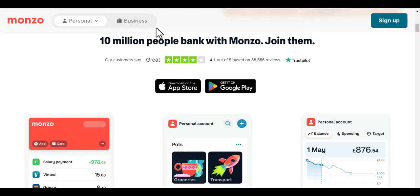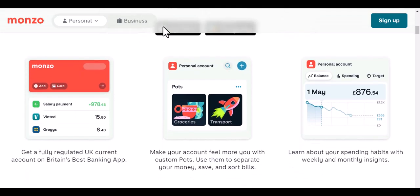Now, let's get started. What is Monzo? Monzo is a challenger bank that offers a variety of banking services, including current accounts, savings accounts, and credit cards. Monzo is a great option for people who are looking for a modern, convenient, and affordable banking experience.